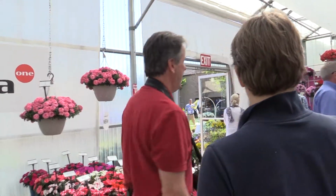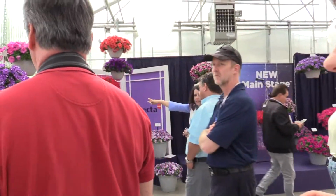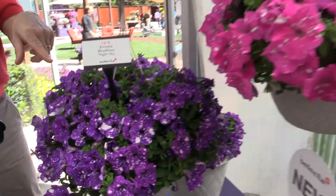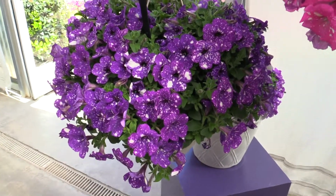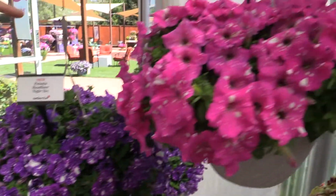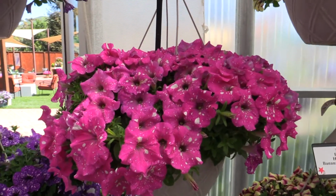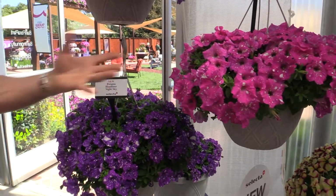And now, Ellen, how about some petunias? Okay. They're right over here. Let's go. There's a crowd here, but still, we'll work through them. If you recall last year, Jen, Night Sky was the hot new introduction two years ago, and still last year, still hot. Beautiful variety. You notice they dropped it into the Headliner series, which is their medium-sized series, and they've added a new one called Pink Sky. Headliner Pink Sky. It grows just like Night Sky as far as getting the spots in there, the culture, but a little bit more vigorous. That's what they said.